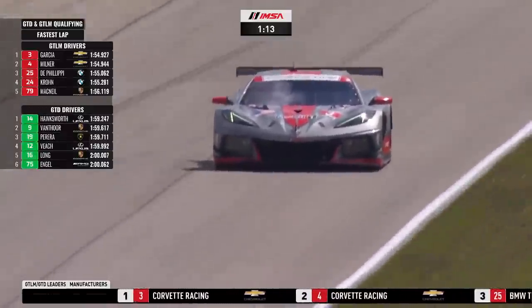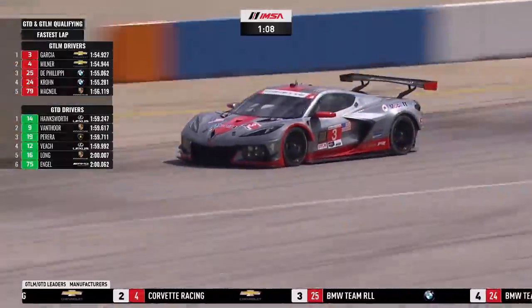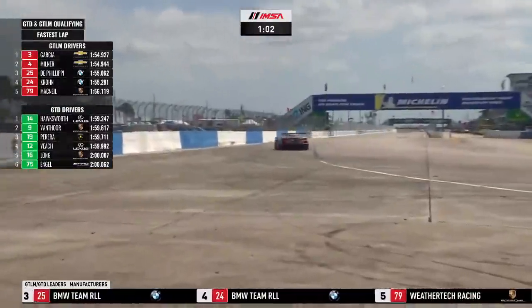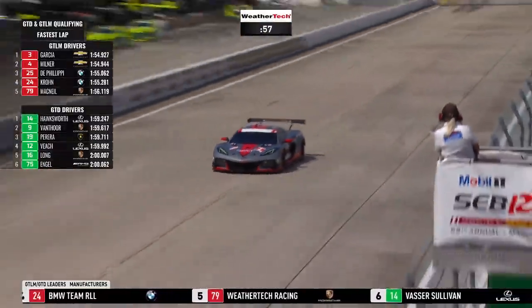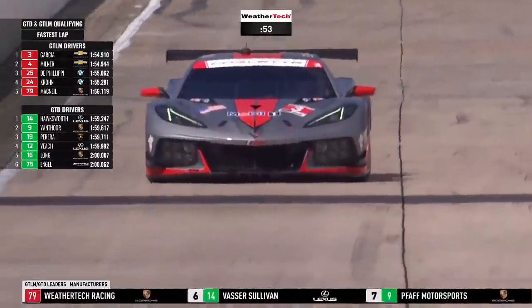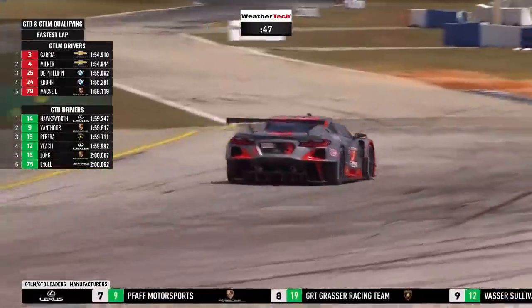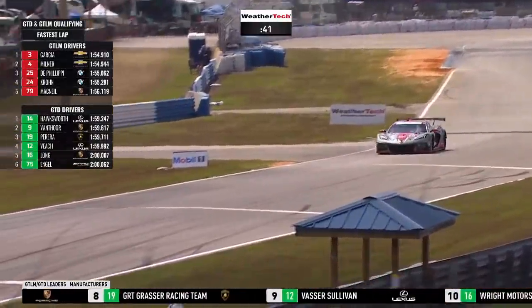Absolutely right, and it's amazing to think now that the oldest driver in GTLM is actually Antonio Garcia. He turned 40 last June, and here he is. He's just driving. I think he's driving better than ever in his career. He's been a star for a long time. And Antonio Garcia comes across the line again and does improve once more. 1:54.910 there for Garcia, so he clips away another 17 thousandths of a second on a lap. 3 tremendous laps from the Spaniard.